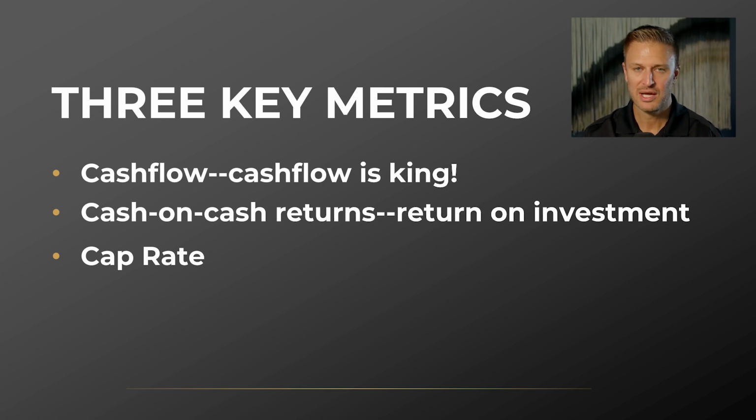And so cash flow is the first one. The second is cash on cash returns, which is basically how much equity or money you put into the deal and how much you're actually getting in cash flow on a yearly basis. So that's cash on cash returns, or your return on investment. We're going to be talking about that. And then what the cap rate is.